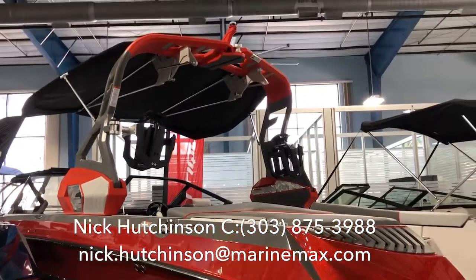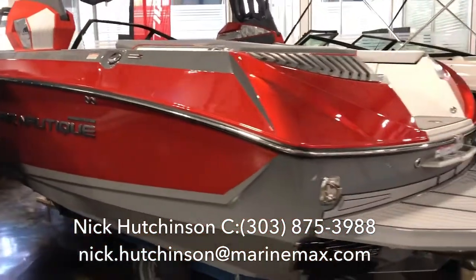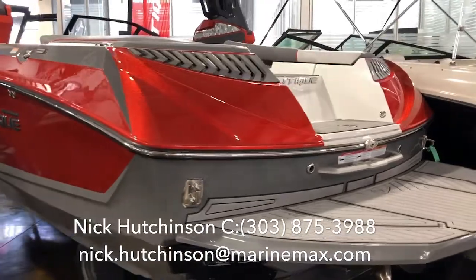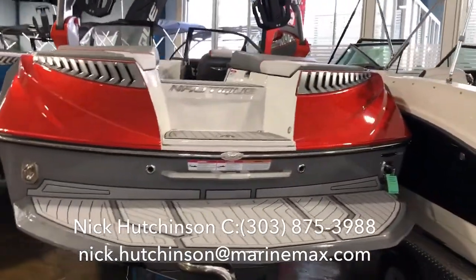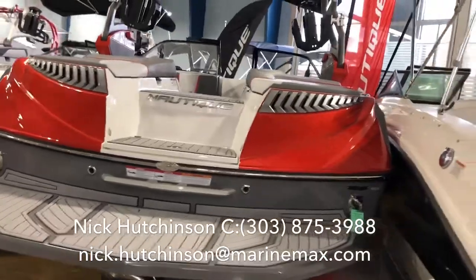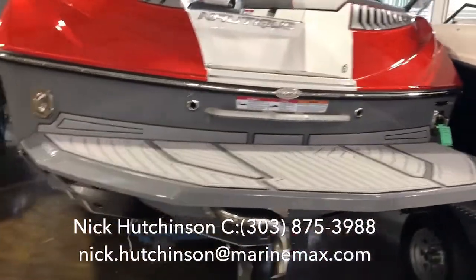Today I've got a 2019 G23 Super Air Nautique. This is a fantastic boat that if you guys want to get out, do some wakeboarding, get that nice, crisp, big wake for launching, or slow it down and get out there and do some surfing, you can do either extremely well.